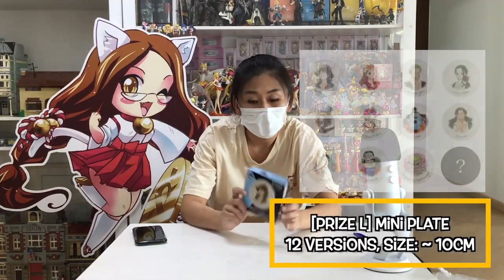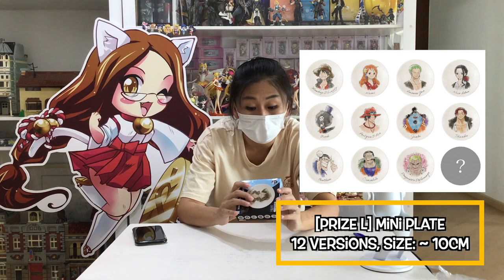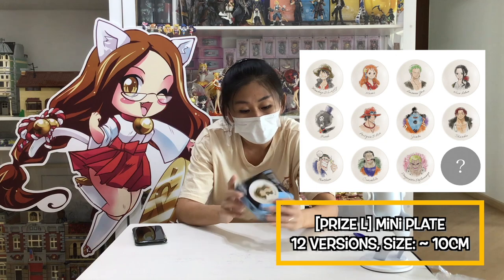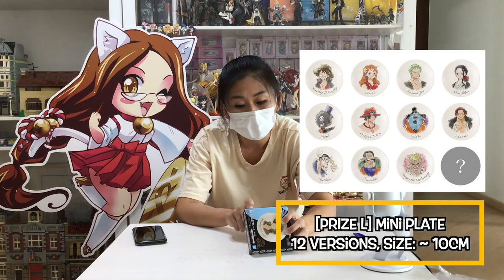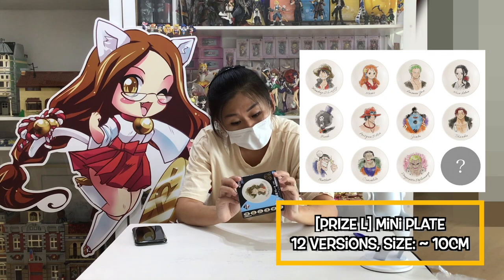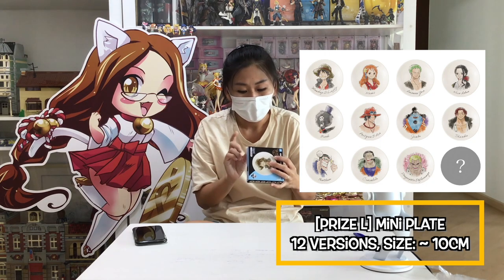Okay, I'm back with the L prize. L prize is actually plates, and we have the profile of all the characters. Oh, we have Ace in this set. Okay, we have more designs. Altogether, there are 12. There is Luffy, Nami, Zoro, Robin, Brook, Ace, we have Jinbei, Shanks, Bonchan, Crocodile, Doflamingo, and we have Yamato.